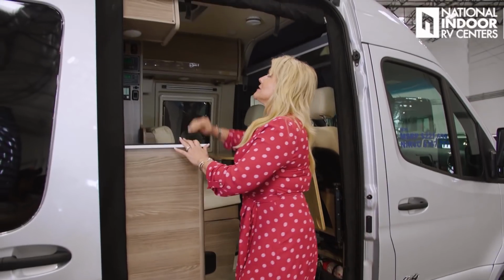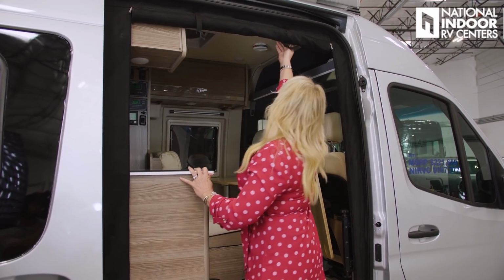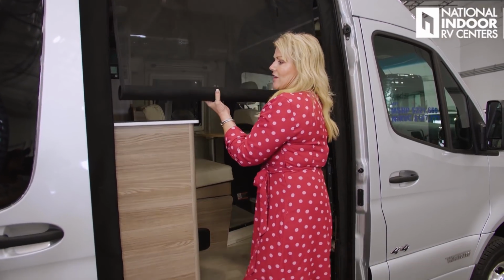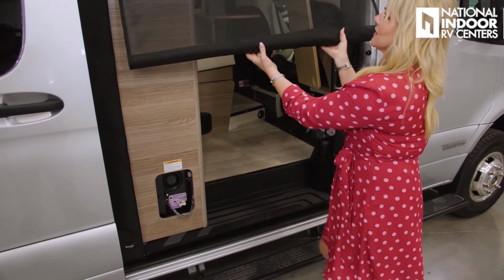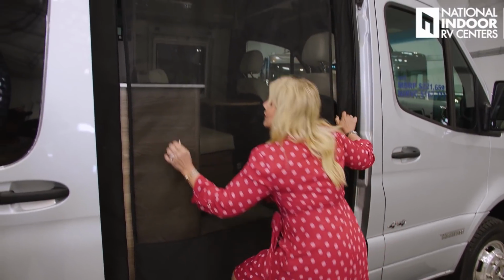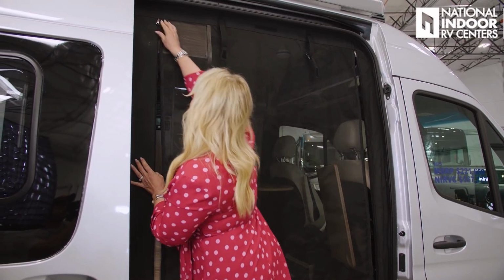You just unsnap it here, and then that just rolls down. You can just let it drop, but nice and easy. Let it drop. Then you're just going to zip each side.